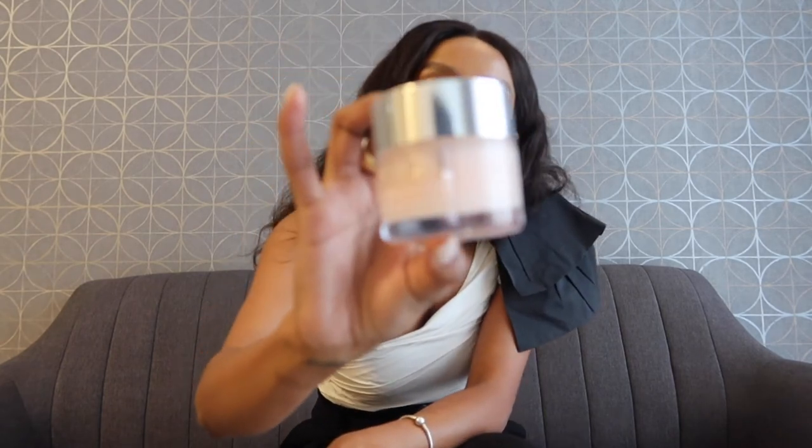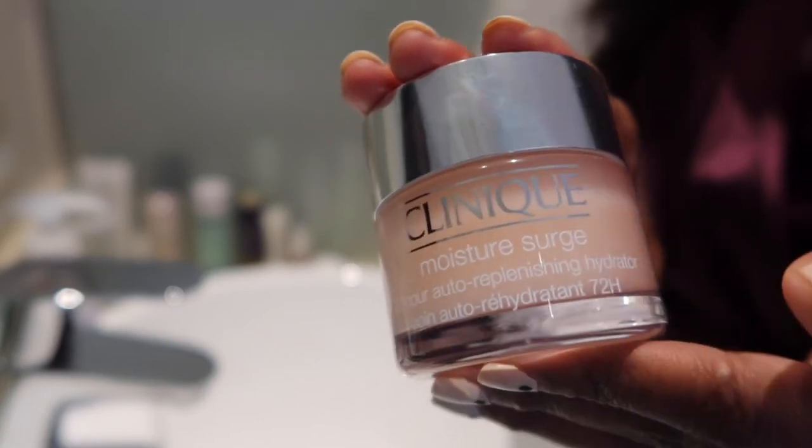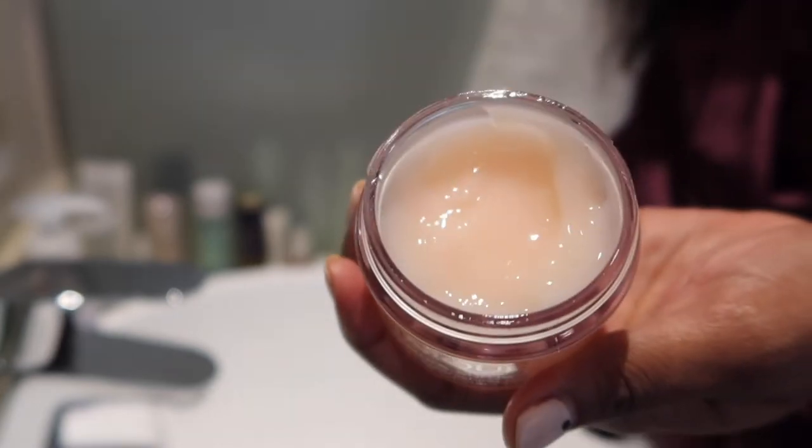The last product on my list is this Clinique Moisture Surge Moisturizer. When I went and got this, I spoke to the counter lady at Clinique and told her that my skin was a little dry and I wanted something that was just going to boost the hydration in my skin and help with moisturizing and keeping it hydrated. She recommended this moisturizer, and the claims are that it's a 72-hour auto-replenishing hydrator, meaning that after you've put it on, it'll continue working for 72 hours.